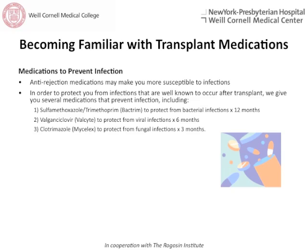Next is valganciclovir, or Valcyte, which helps to prevent viral infection. This is taken for 6 months after your transplant. Last is clotrimazole, or Mycelex, which protects against fungal infection and is taken for 3 months after your transplant.